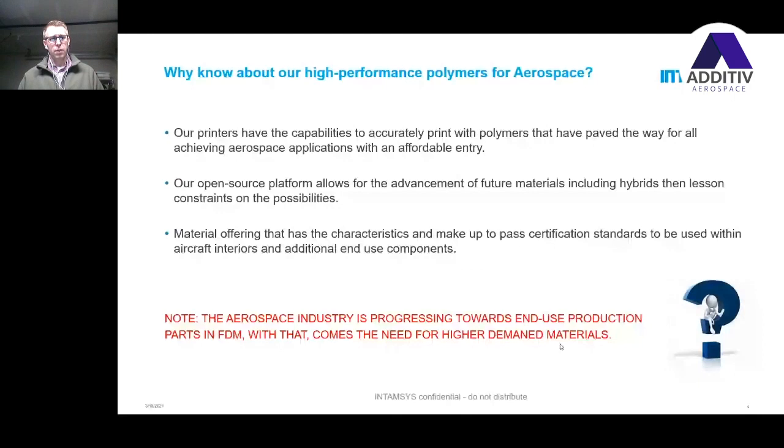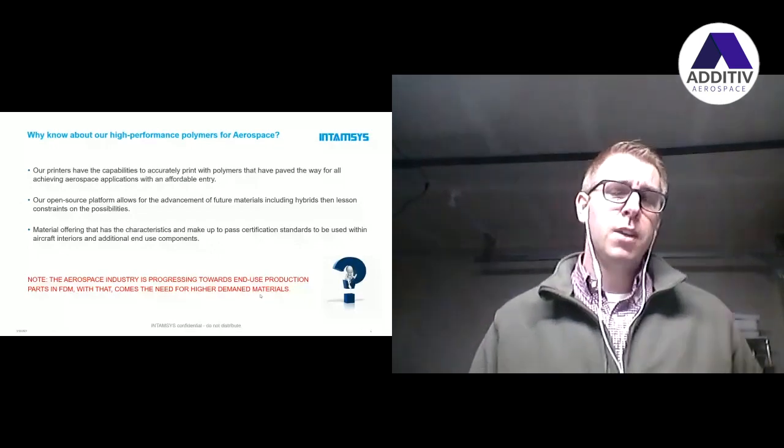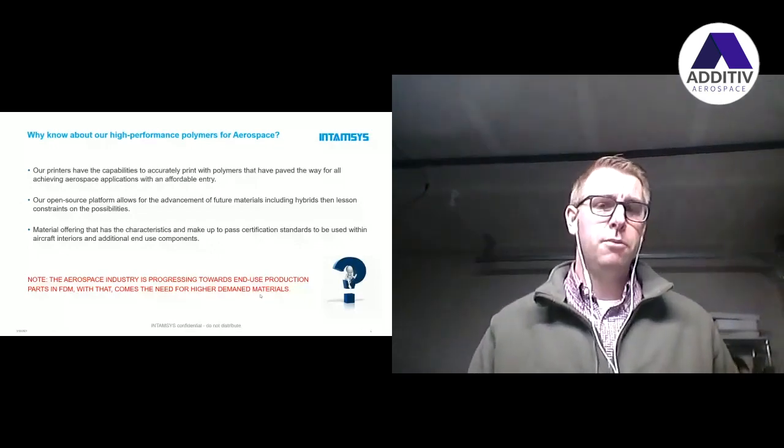Number three, our material offering has the characteristics and makeup, the materials that we offer that I'll talk a little bit about, past certification standards to be able to use, for example, within interior aircraft and additional end-use components for aerospace. Down at the bottom, something that Dave had mentioned in his previous presentation is that the aerospace industry is progressing towards end-use production parts, specifically in FDM. So with that comes the demand for higher demanded materials.